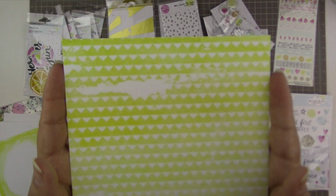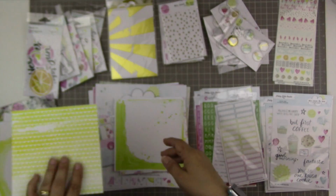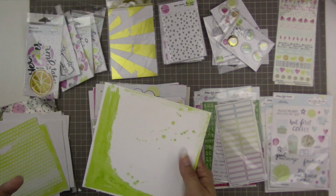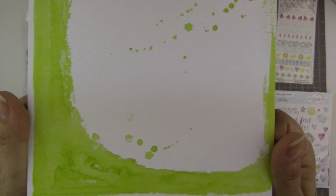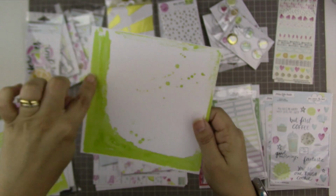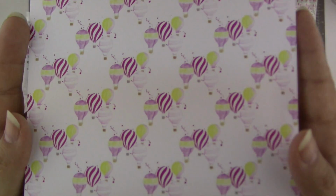And this one is a kind of triangular pattern. And again, I love the interruptions in this collection. It just adds so much interest and makes your background look like a mixed media handmade background, but it's nice to just have some of these already done, right? So I am so looking forward to using these papers. This one is more of a citrusy green with splotches and a bit of a partial frame there. And I kind of love this. Okay, I'll show you what it is.